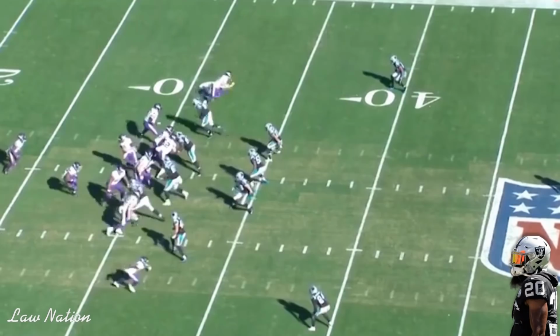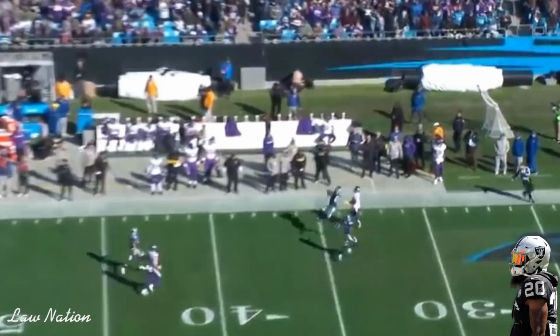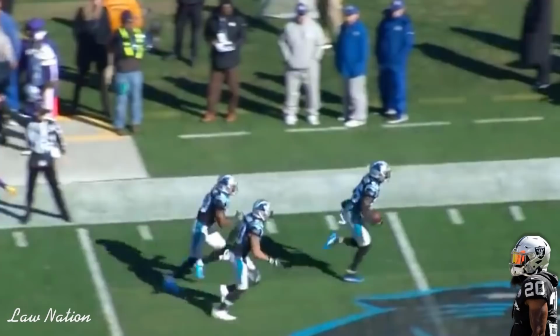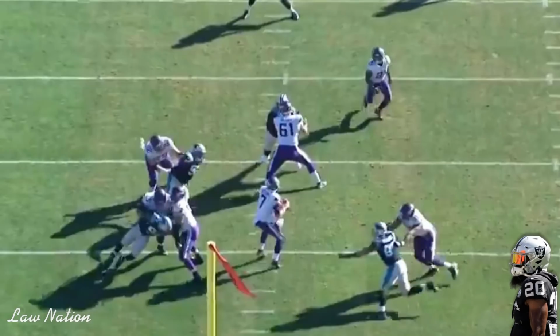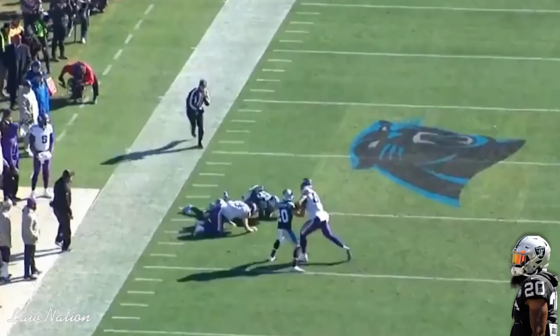This is Dontari Poe. Put the crack on him. And he's able to come down with the ball. I love this pick. I think that this will create competition within competition. And everybody knows that steel sharpens steel, iron sharpens iron. And when you look at the confines of this particular team, we would say the front four is better. It will create better play for the defensive backs in general.